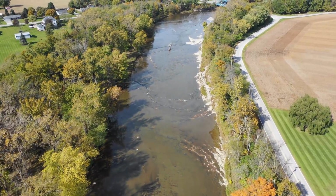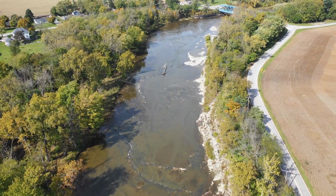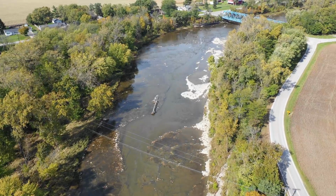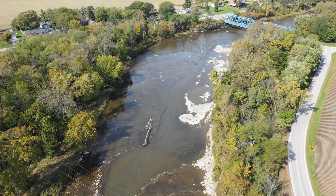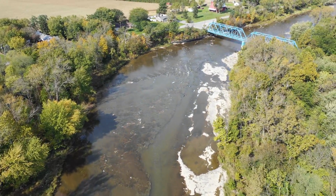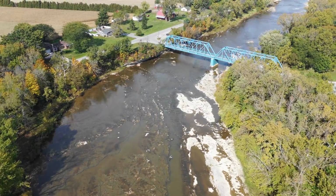Water right now is fairly low, typical for fall here. I was hoping to see a lot more tree color too, but it must be a little bit early yet for here. Now here's our Tyndall Bridge.